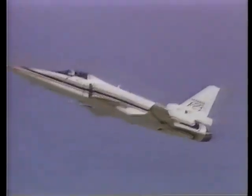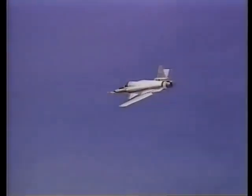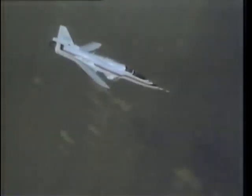The airplane is an absolute delight to fly, and it flies just exactly what you'd like a fighter airplane to fly like, and the only time you're aware of the forward swept wing is if you happen to peer out the window.